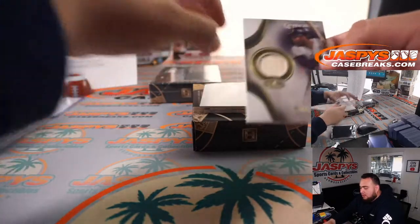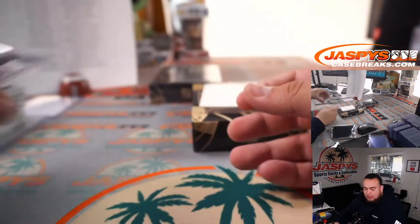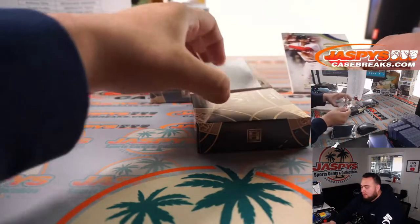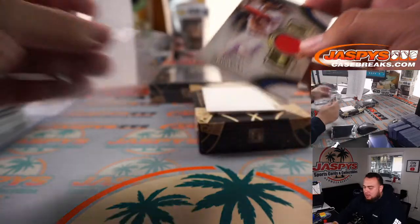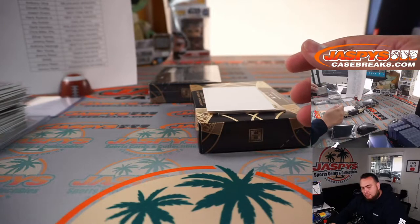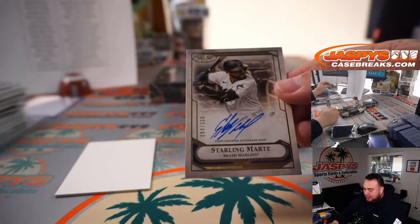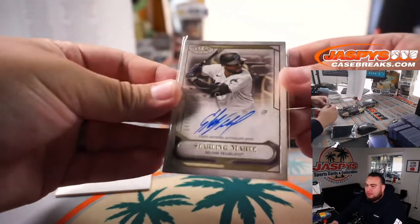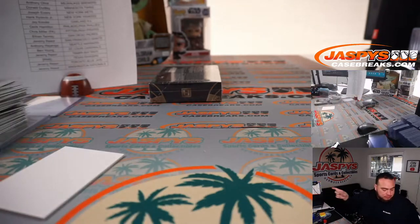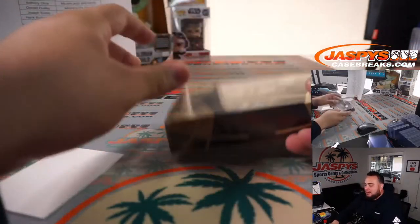This one has 2 relics now. Willie McCovey, 35/149. Legends relic. That is San Francisco Giants. And Xander Bogaerts /299. And Starling Marte /300 for the Marlins. Alrighty, guys, last box, man.